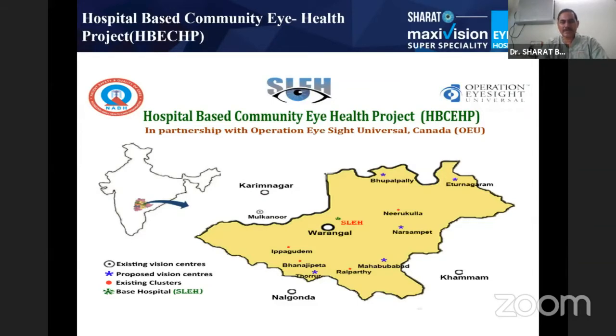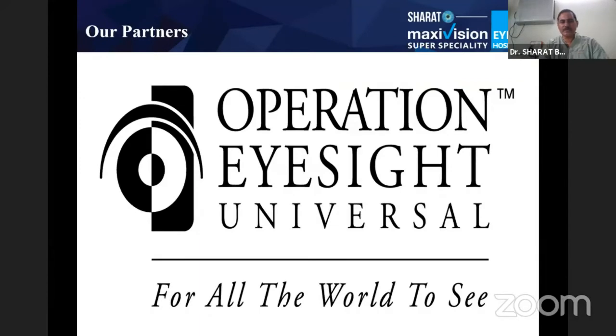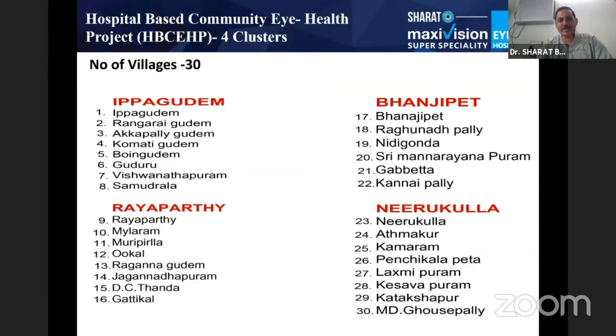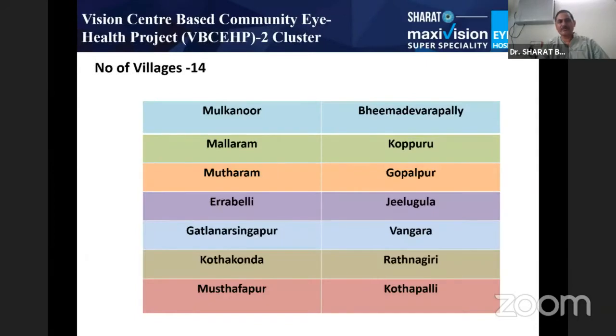And whoever had diabetes, those patients were specially grouped into different groups. We have taken the help of Operation ACOIN Universal. We don't have any financial assistance, though the estimated budget of the program is 48 lakhs. They were only giving us technical assistance and training for the girls. This is how we made clusters. Then we made another group of 14 villages separately, because this is the Mulukunur bank, where farmers from 14 villages are involved.